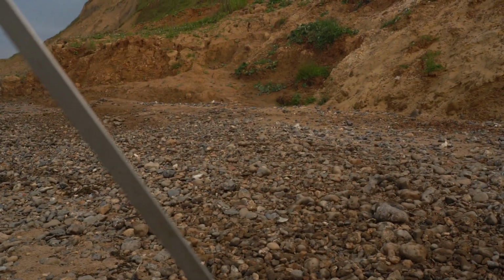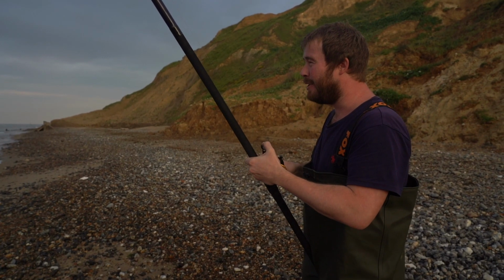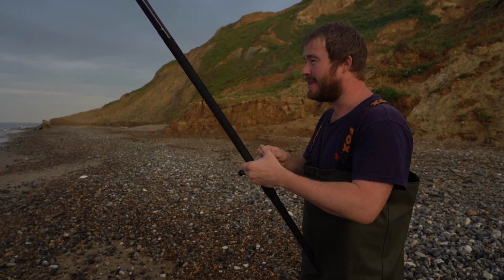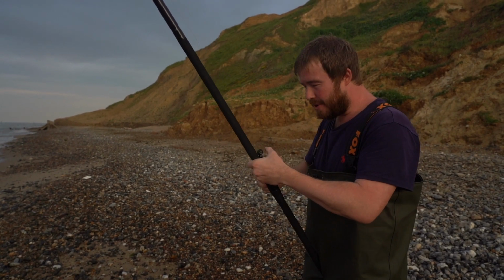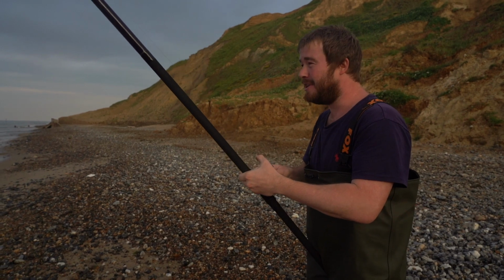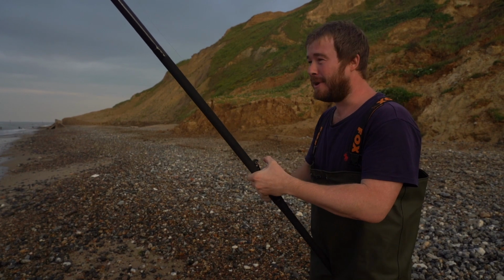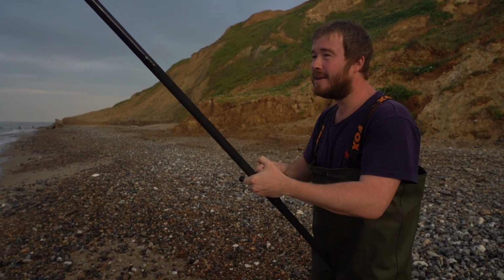Well, a little bit of a funny bite that time. He didn't really know what he was doing. It sort of had a little pull down and it all went a little bit slack, but we've got another fish on here and he is charging up and down. It's not very big, I don't think, but it's another fish.